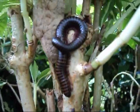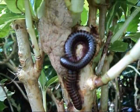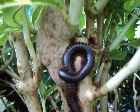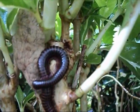And here we see a millipede and a slug. What is interesting about this video footage is that at first we thought the slug was actually part of the plant. But on closer examination, we realized that it was indeed a slug. But it blended in so well. This means that the pancake slug has the ability to blend into the environment to protect itself from predators.